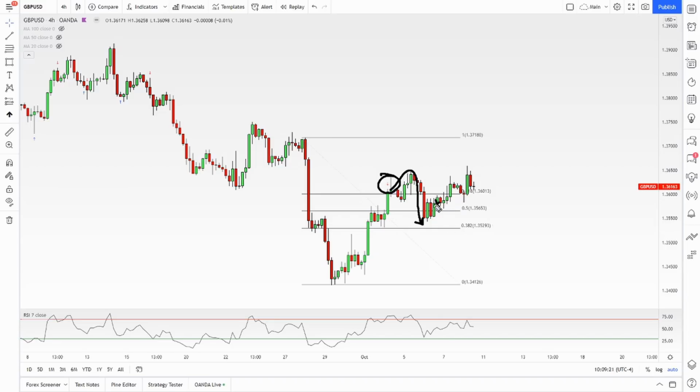I closed out because I didn't love the price action right around here. Saw something on the lower time frames that just said to me, hey, you know what? This thing is most likely going to continue up and make a higher low. So for now, I am looking for something very specific on the pound dollar before getting short. I'm looking for a break of this trend line here.